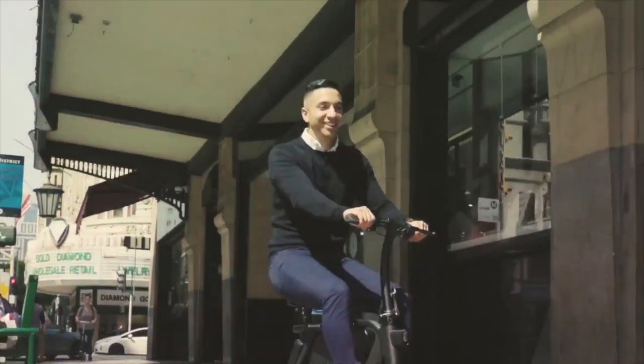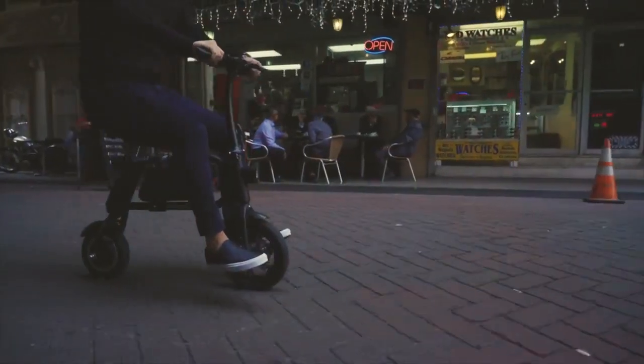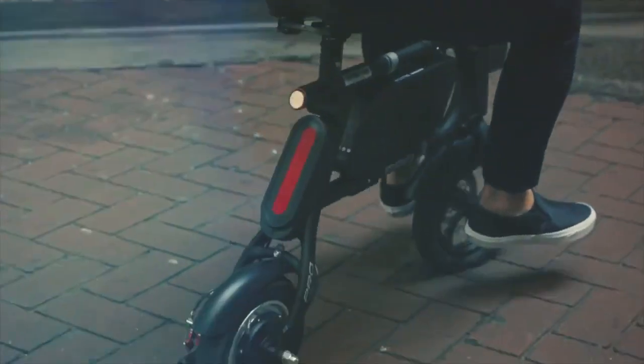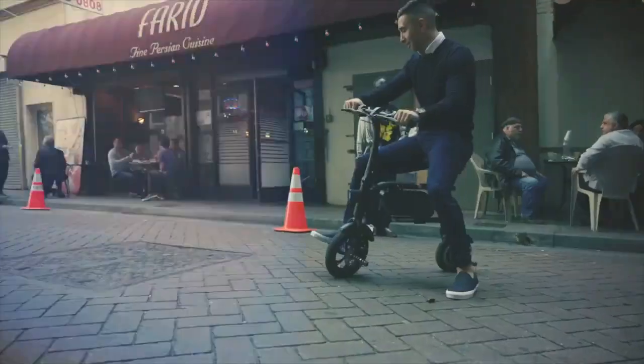Not just useful for the city and urban environments, it's also a great beachside cruiser, good to get around gated communities, for traversing large events like festivals, or even just cruising down the block to your friend's house in the burbs to eat snack foods and talk about sports.